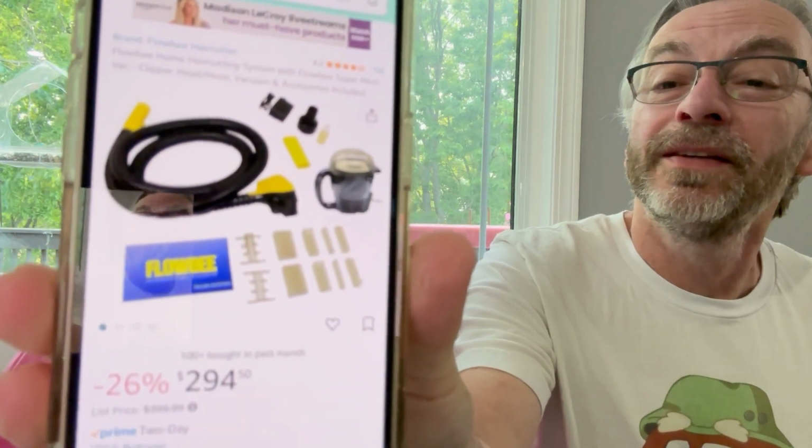Can you believe that price? $250? I know we didn't pay that much for a Flowbee. Well, first of all, the Bennetts gave us their Flowbee. They loaned it to us, but we had it for years. Yeah, we wore it out using it on Craig, and then we bought another one.